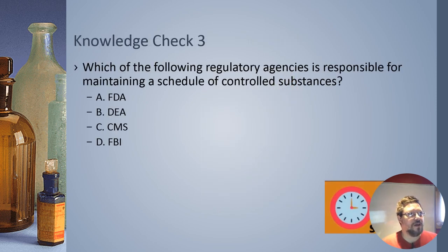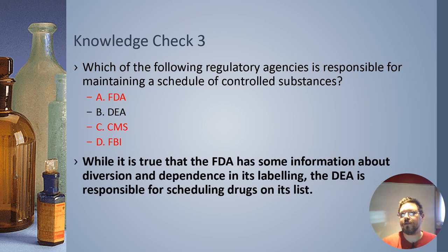So let's do a little knowledge check. Which of the following regulatory agencies is responsible for maintaining a schedule of controlled substances? A, the FDA; B, the DEA; C, the CMS; and D, the FBI. If you answered the DEA, you are correct.